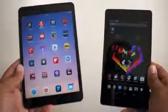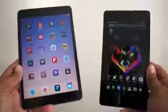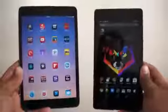Right now, you're probably in need of a tablet, and two of the top choices available are the Google Nexus 7 and the Apple iPad mini with Retina display. Which of the two is best? I'm Andrew with MobileBurn.com, here to find out.